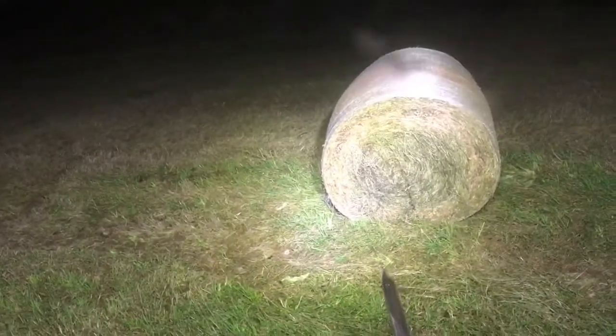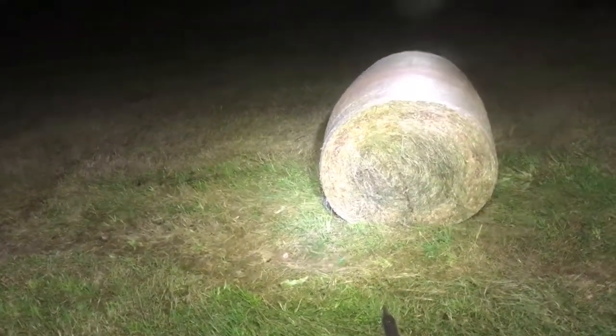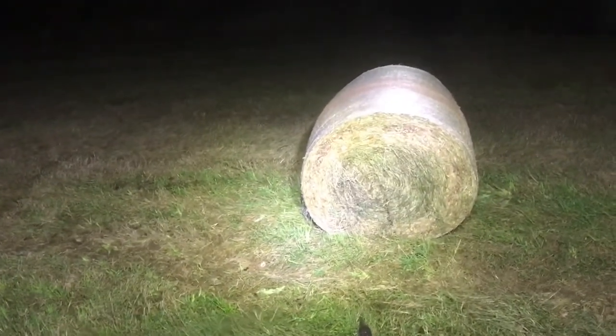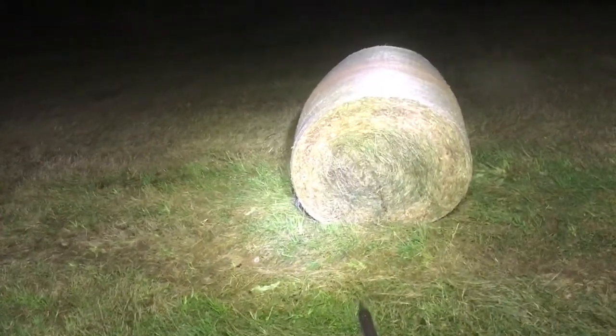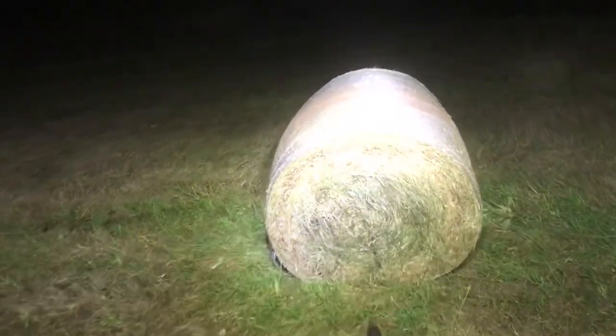Out getting bales off this morning. We've got to get these done before it rains. That's the only bad thing, you know, we have to hurry up and get them done. It's supposed to get pretty soggy this week, is what they're claiming anyway. I guess we'll see what actually happens. We don't want these bales getting wet out here.